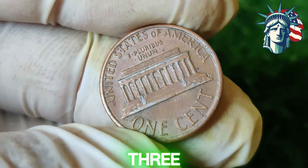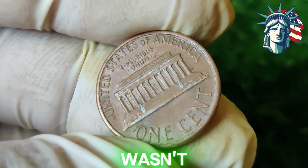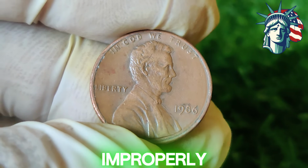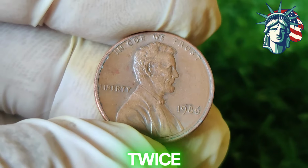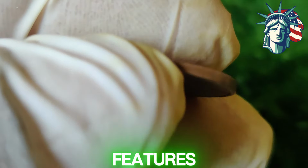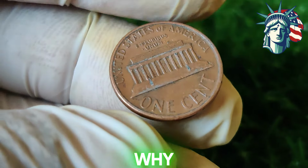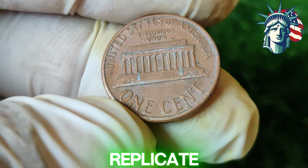It came down to three powerful ingredients. 1. Mint error. This wasn't your typical penny. This coin featured a doubled die obverse, meaning the die used to strike the coin had been improperly manufactured. When the image was transferred onto the die twice but misaligned, the result was a coin with doubled lettering, date, and other features. Collectors absolutely prize these errors. Why? Because they're unintentional, rare, and impossible to replicate.